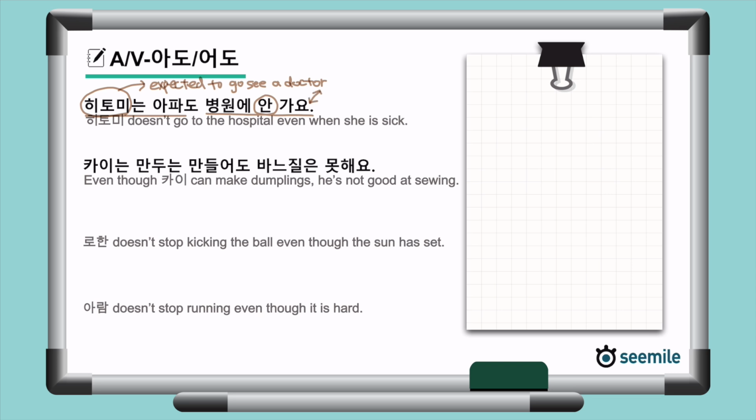Next, 카이는 만두를 만들어도 바느질은 못해요. Let's suppose that Kai's friends assume that Kai would be good at sewing since he's clever with his hands, like making pretty dumplings. Well, as it turns out, Kai is not really good at sewing. The reality is contrary to the expectation.